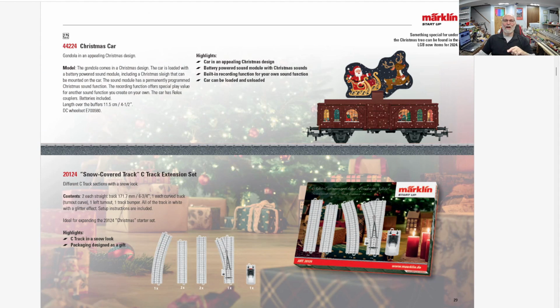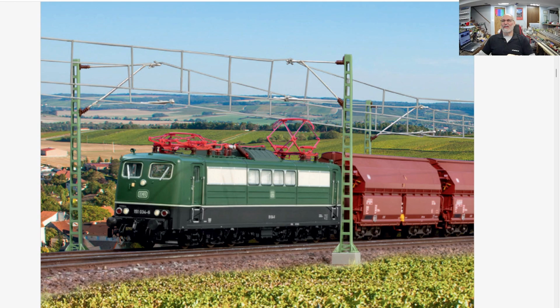And then they sell, as you can see, that's the Christmas 2024 car, which we will be ordering. We did not get this year's Christmas car. We just thought it was too weird looking. But we like that car, and it lights up, so it's kind of cool. And it has sound, Christmas sounds in it, so that's cool. And then an expansion set of the white track.